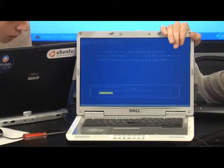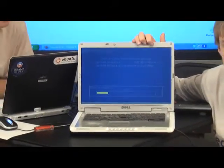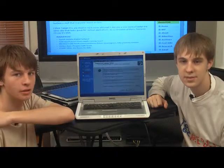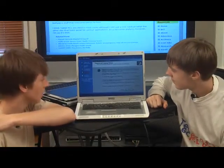Installing Windows does take a long time, and there are a number of steps that you have to do. So once Windows is finished copying a lot of files, it'll ask you to restart your computer, and then it'll bring you to this wizard where it'll continue installing.